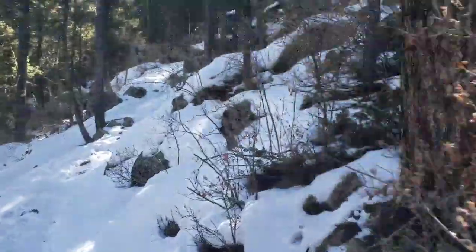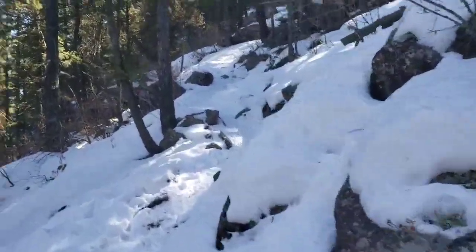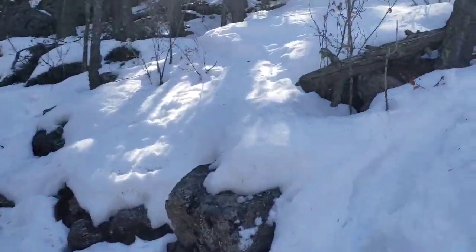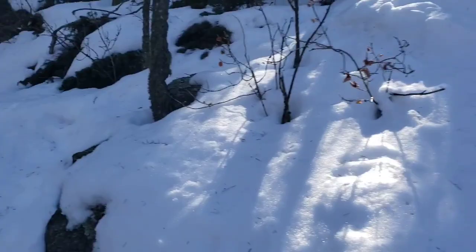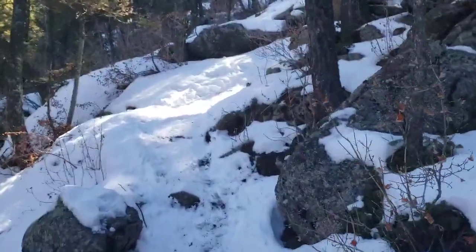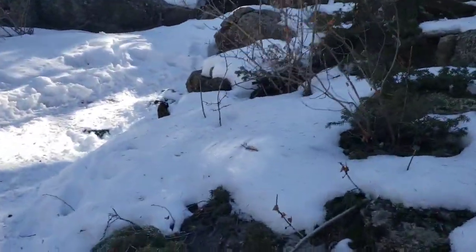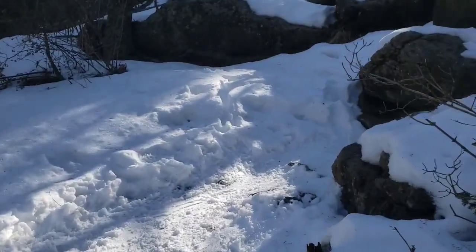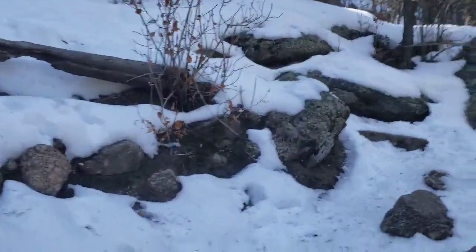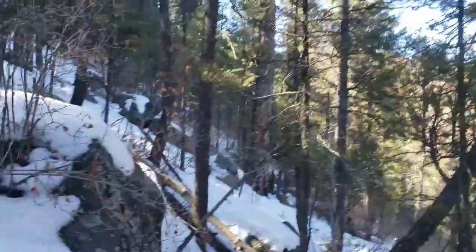But Garden of Eden, don't know what it is. I just saw it on the map and that's what it's marked as, but looks like it could be cool. And this trail is definitely pretty steep, lots of steep switchbacks, and definitely need to bring micro spikes for this one. I would not do this without them.